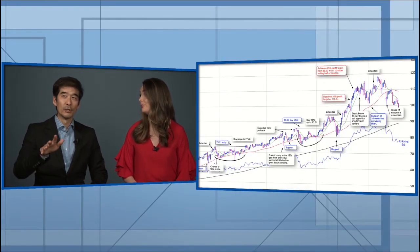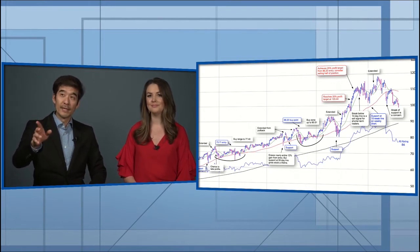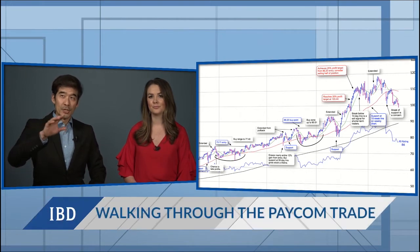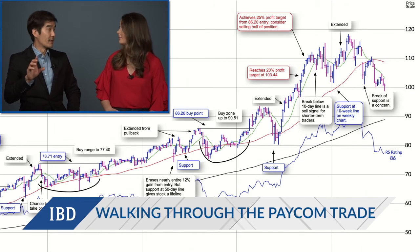The daily charts on Leaderboard and the weekly charts have special annotations. Blue means it's a time to buy, it's at the right buy point, and red, as you can see in the daily chart, shows a good time to sell. And Paycom, as you can see, had a very nice move up, and we decided to say, well, consider taking half gains, reduce your full position to a half position once that gain achieved about 25%.